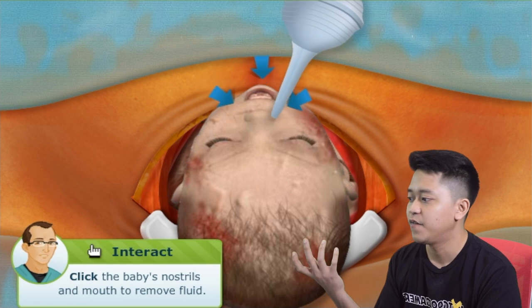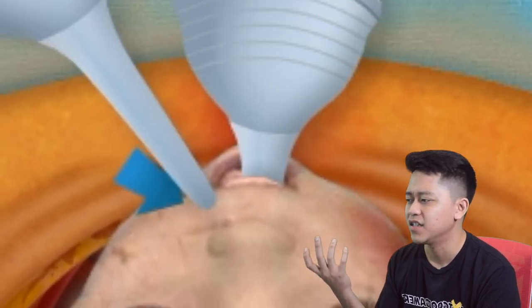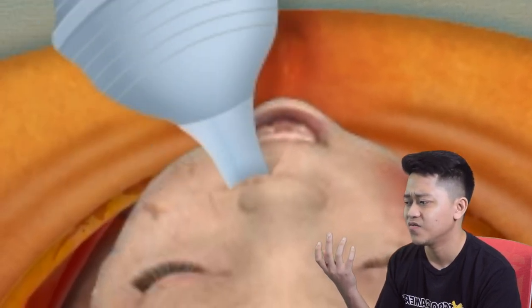So the difference between C-section and natural birth is that in natural birth, only once you have the whole baby out, then you release the fluids in the nostril and mouth. But in C-section, once the head is out, you remove all the fluids. Oh man, you just stuck it right in the nose, right?